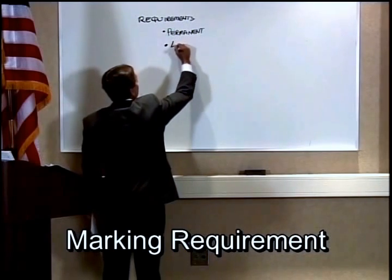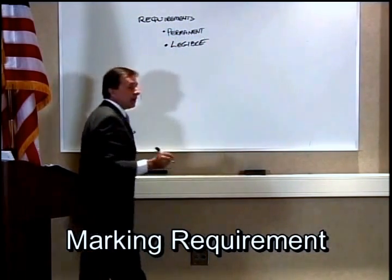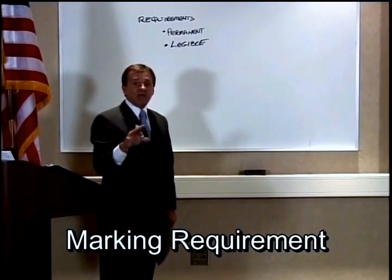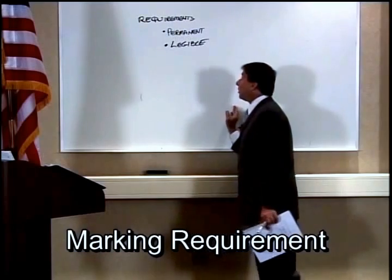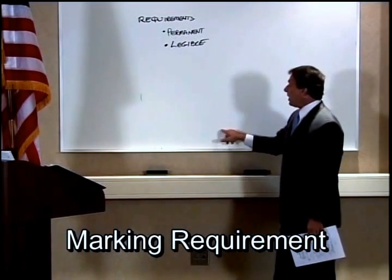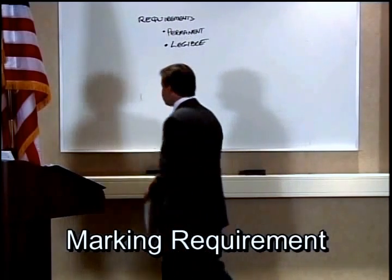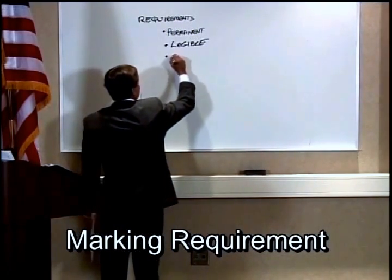It must be legible, not like my handwriting sometimes. It's got to be legible, meaning that it can't be too faint, it can't be too small, it can't be blurred, and it must have contrast. And by contrast, what they mean is, for example, if I were to import this white board, and with white lettering I said "made in China," that wouldn't cut it. You can't have white on white or black on black. You need to have some kind of contrast. The other requirement is that it must be conspicuous.